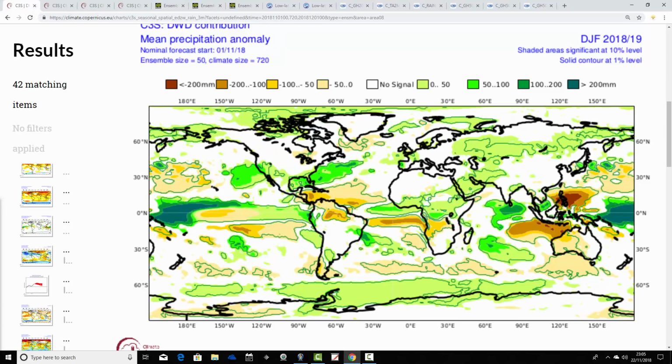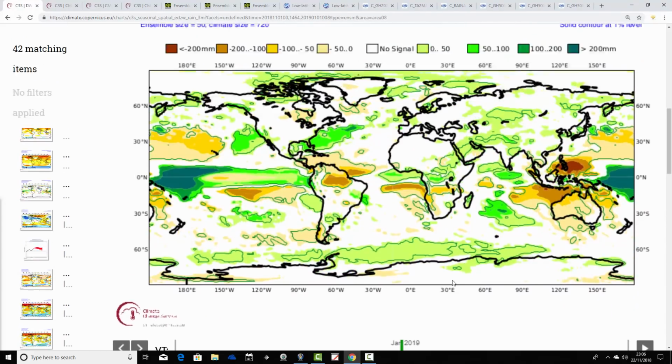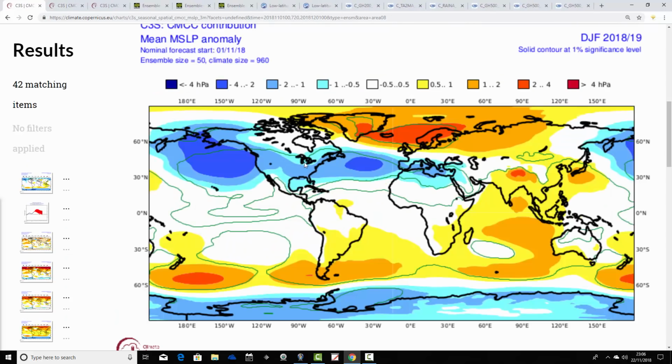Let's confirm that with the precipitation anomaly. There we go. We can see that above average precipitation is forecast close to the UK for the winter of 2018-19. And that continues into the late winter as well with GWV. There we go. The German model is the first one to be forecasting a proper Atlantic-driven, wet, windy and mild winter there. And then the next new model I can show you is the CMCC.